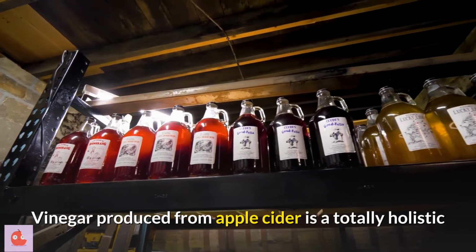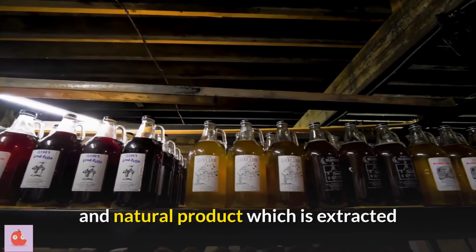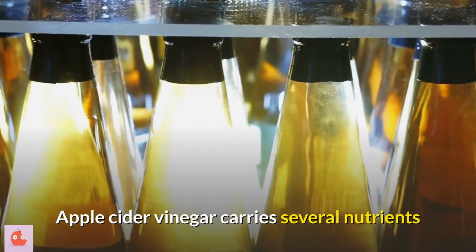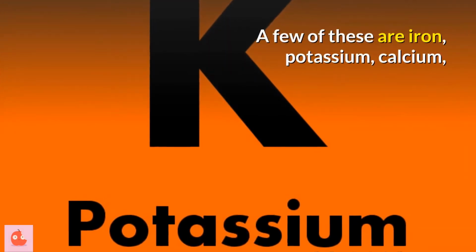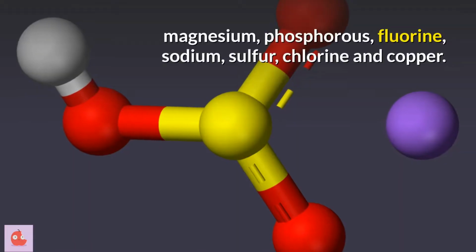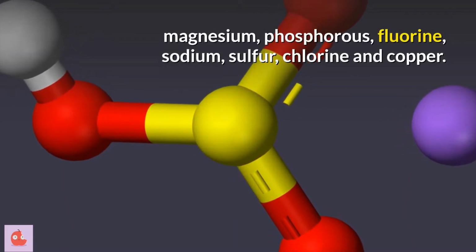Vinegar produced from apple cider is a totally holistic and natural product which is extracted from apple puree that has been fermented. Apple cider vinegar carries several nutrients which are vital to the good health of the body and the skin. A few of these are iron, potassium, calcium, magnesium, phosphorus, fluorine, sodium, sulfur, chlorine and copper.